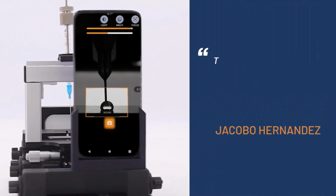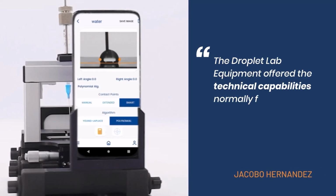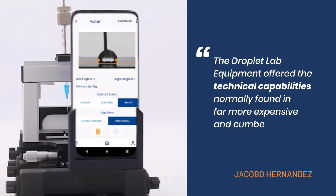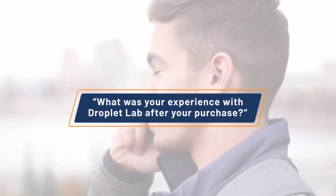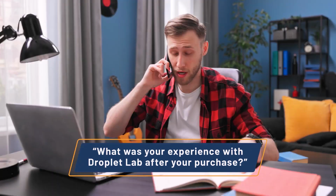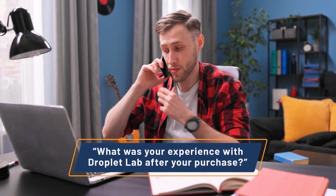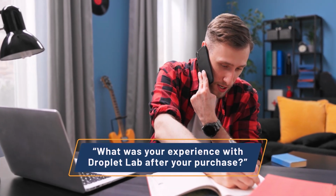Professor Jacobo testified how the Droplet Lab equipment offered the technical capabilities normally found in far more expensive and cumbersome scientific equipment. The support team was praised for their immediate involvement when the professor faced some difficulties in managing the smartphone applications, and helped answer all questions regarding the equipment and the technology needed.